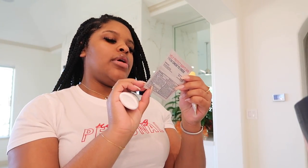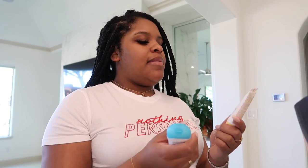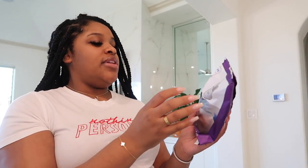We didn't get as much in this one. Some Aquaphor healing ointment sample. Cetaphil wash and shampoo for babies. Baby balm, coconut balm cream. And what is this? A Philips Avent bottle, not chips.